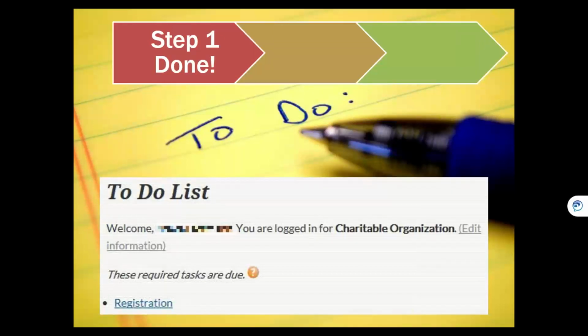Assuming you received your confirmation email and were able to click on the link, when you sign in, you will see the to-do list. It should say, welcome, whatever your name is. You are logged in for your charity. You have completed the first step, so there's only 2 more to do. It is important that you pay attention to what appears on this to-do list, as it will provide the detail of what is outstanding.